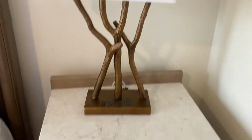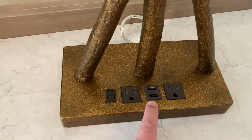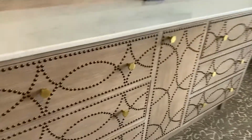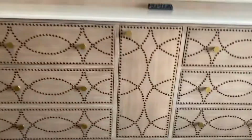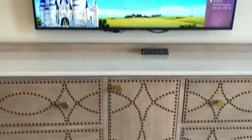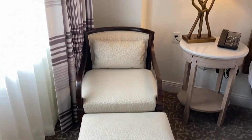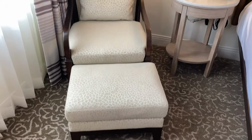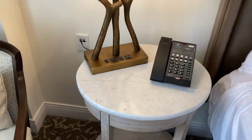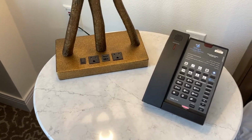Some nice artwork here, and the lamps. Has those chargers, which I love. Some new plug-ins. Also has area under the bed to put your luggage, which is fantastic. Has a really nice dresser under the television. And then a really nice TV. Another nice corner lamp. And then also even has a sitting chair with an ottoman. Another side table over here on this side with another one of those lamps with the USB plugs.